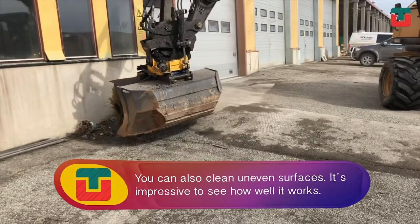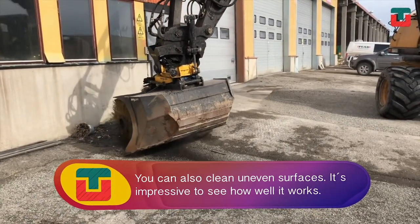You can also clean uneven surfaces. It's impressive to see how well the sweeper works.